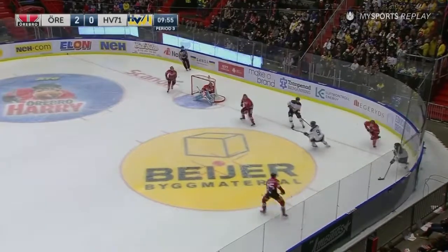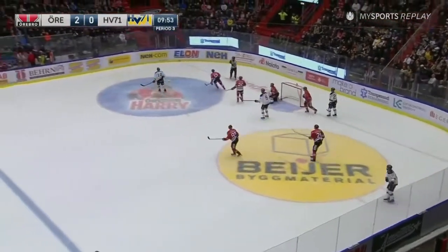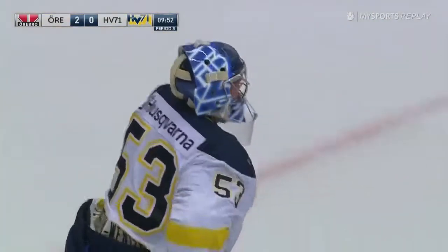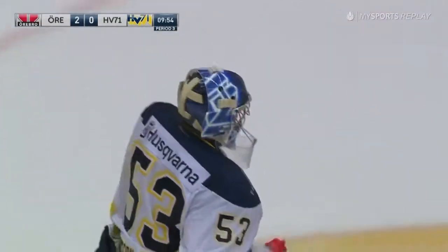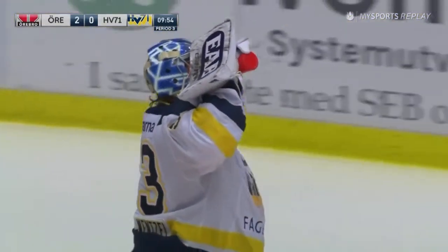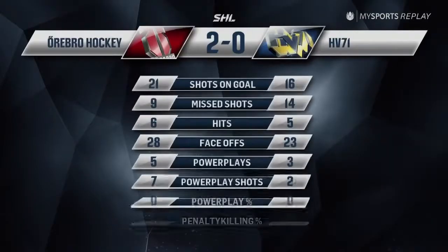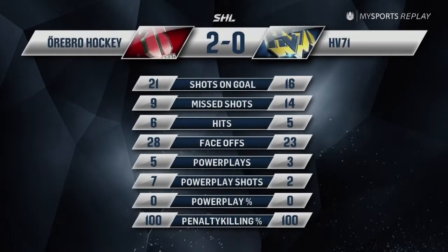Now HV71 in the corner, centering out front. That one tipped up into the netting by Glenn Gustafson as we'll get a TV timeout and slow things down here in the third period. But that man right there, Friedrich Pettersson Wenzel, with numerous great saves here in the third period so far. A couple of good ones before the third period as well.